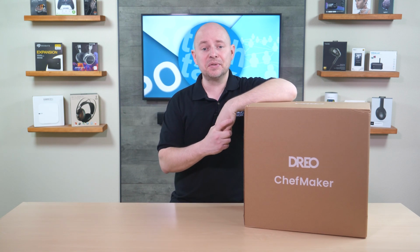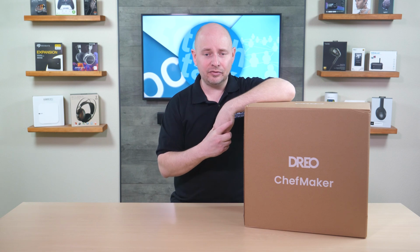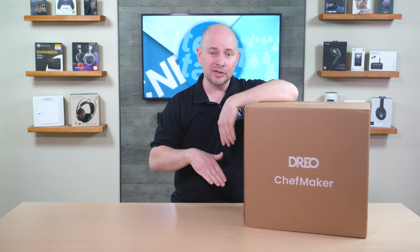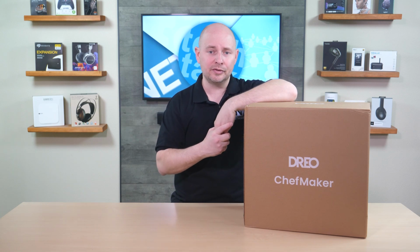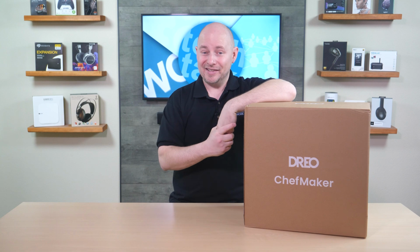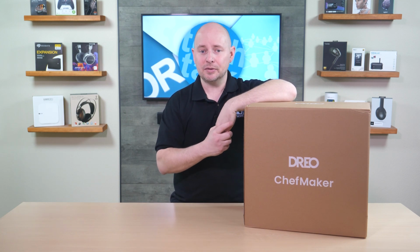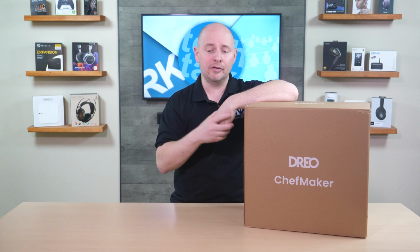Now, since this is a smart air fryer, it does have a little bit higher price tag than what you might be used to. A lot of air fryers might be sub 100 or somewhere between 100 and 200 if you're going with something like a product from Ninja, we'll say. But this is a smart product. It offers a lot more features. There's a lot more going on. So of course you're going to have to expect a little bit higher of a price point.